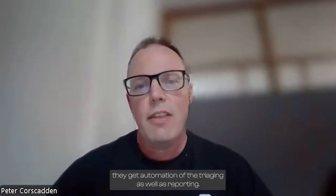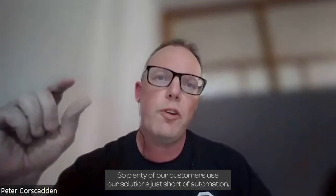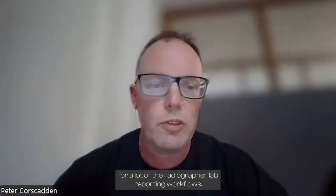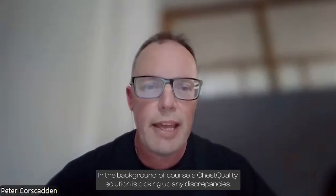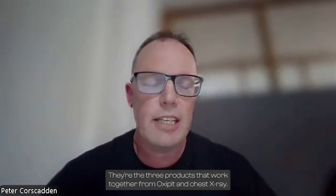The radiographer, of course, in all of this, especially in countries like the UK, where we have a lot of radiographer-led reporting, they get automation of the triaging as well as the reporting. So full automation isn't for everybody. So plenty of our customers use our solutions just short of full automation, but they do take full advantage then of the automatic triaging. So that suits the workflow very nicely for a lot of the radiographer-led reporting workflows. So for any studies that fall below that confidently normal threshold, our CAD kicks in, and that's supporting those other radiographer workflows. And in the background, of course, that quality solution is picking up any discrepancies. So really, that's, in a nutshell, the three products that work together from Oxipit in chest X-ray.